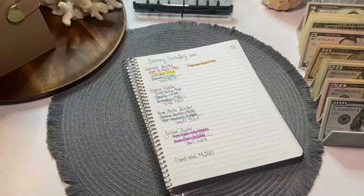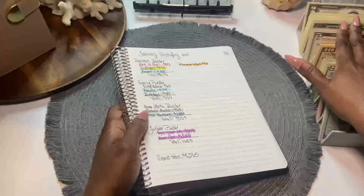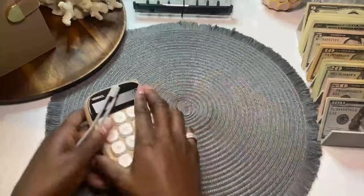That does it for the unstuffing portion. We will count the cash just to make sure the number that we start with is the number that we end with. Let's do that.